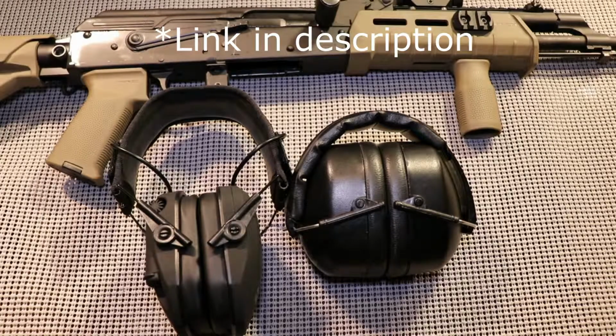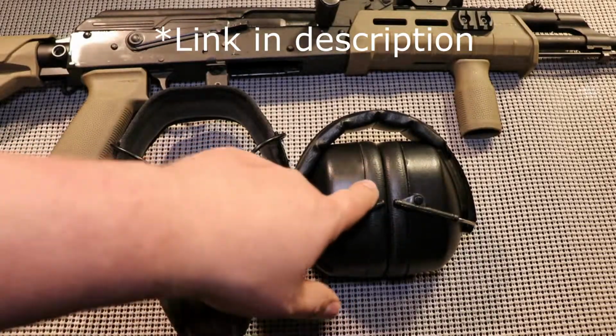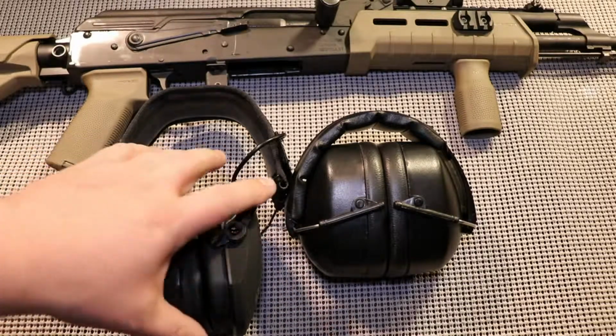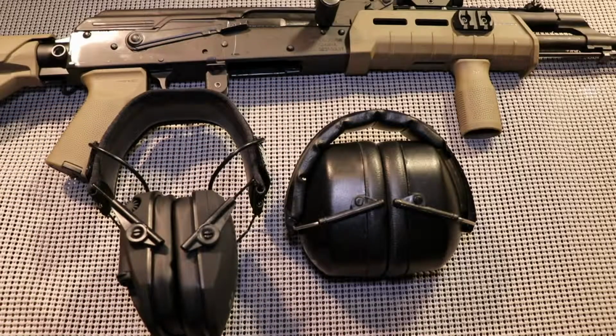Walker's has them listed as the EXT range shooting folding muff, GWP EXFM3, and they have an MSRP price of $19.99. Now, these provide an NRR rating of, I believe it was 30 NRR, which is a noise reduction rating. It's just a way of measuring how much sound is reduced for particular scenarios.